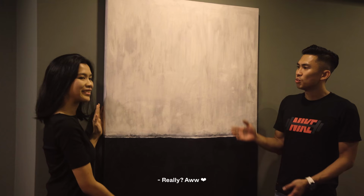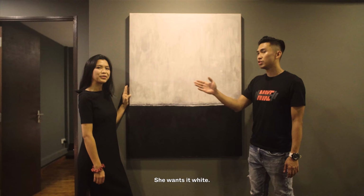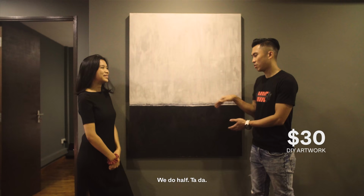Really? What inspired this painting is white and black. I wanted it black. She wants it white. So, you know, both of us, same idea, do half. It's not even half. Yeah. The guys always get this much.